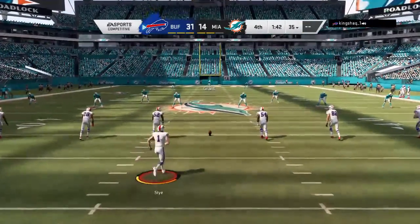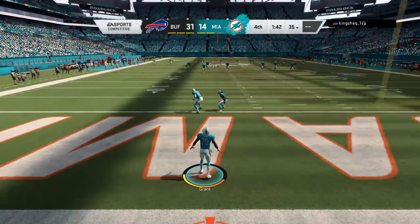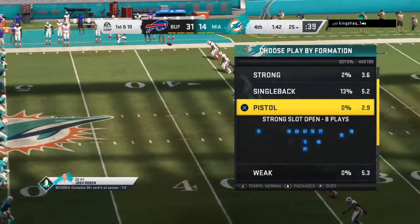So they throw the pick 6. They'll get another shot at it now as this one's in the air. And that'll carry over the back line of the end zone for a touchback. 25-yard line.